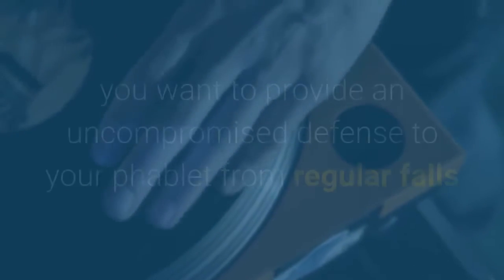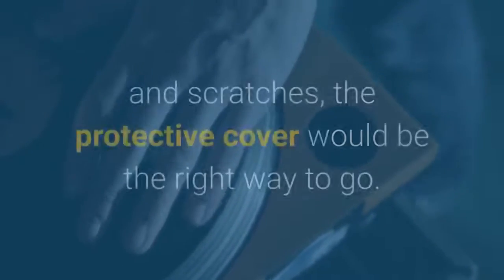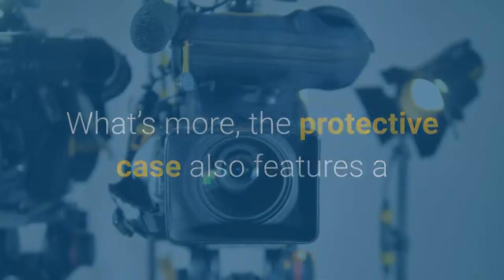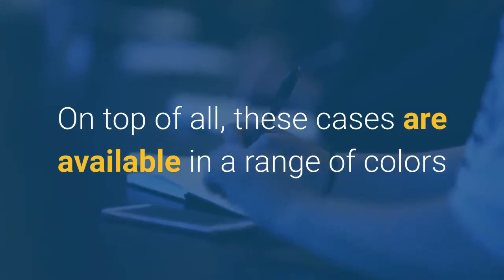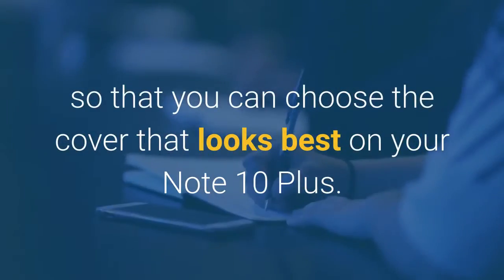Just in case you want to provide an uncompromised defense to your phablet from regular falls and scratches, the protective cover would be the right way to go. What's more, the protective case also features a built-in kickstand to liven up your media watching. On top of all, these cases are available in a range of colors so that you can choose the cover that looks best on your Note 10 Plus.